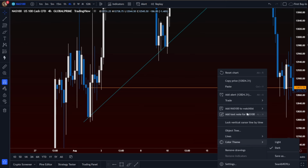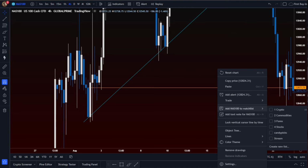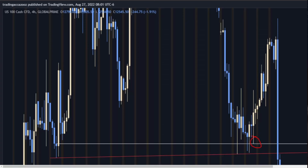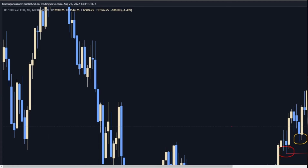I haven't done this in so long. Where is it? USD Cash CFD. Yeah, that's exactly the same ticker. CFD Global Prime. What am I missing here? There's something about our charts that's different. Do you have the premium version of TradingView, or are you on the free version? Because you might be missing after hours data.